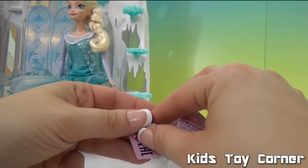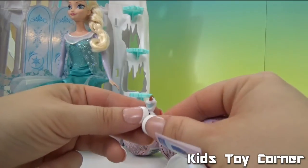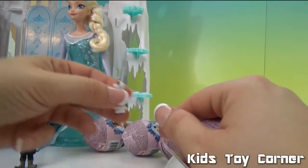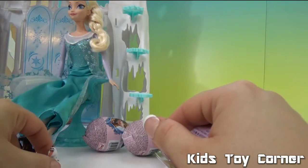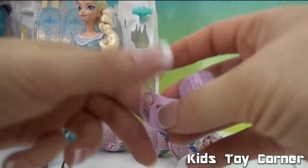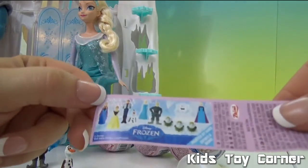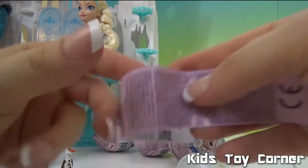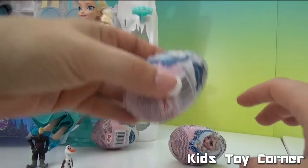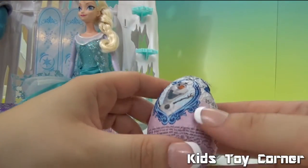Yay! Here's Olaf. Very cute! I have Olaf and I like warm hugs. So here we have Olaf. And of course little flyer. So let's do the Olaf egg now. This is how Olaf egg looks like.